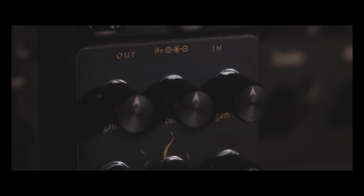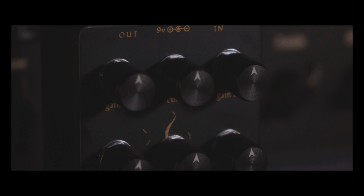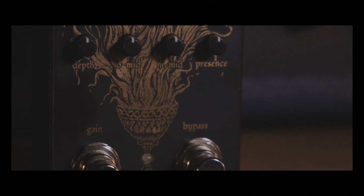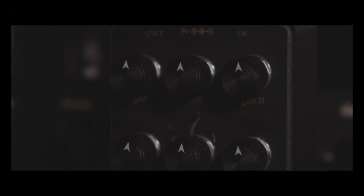This is probably the best distortion pedal that I've ever played. It does everything from tight metal chugga chugga stuff to really sludgy and doomy stuff. If you're looking for a distortion pedal, you really should check this out.